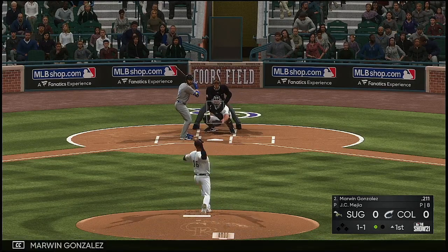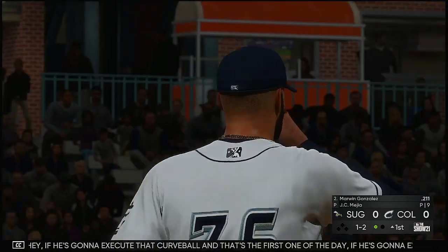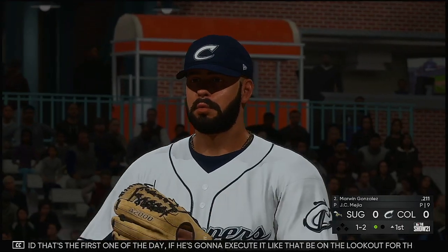Into the box now, Marwin Gonzalez. A ball and two strikes. Hey, if he's going to execute that curveball, and that's the first one of the day, if he's going to execute it like that, be on the lookout for that one. That's going to be a big pitch for him today.